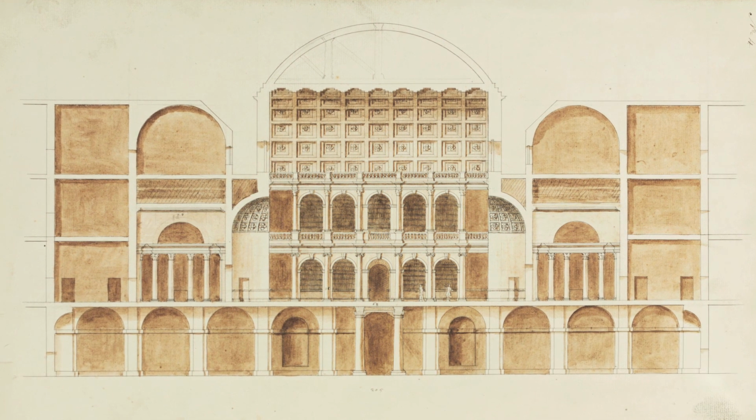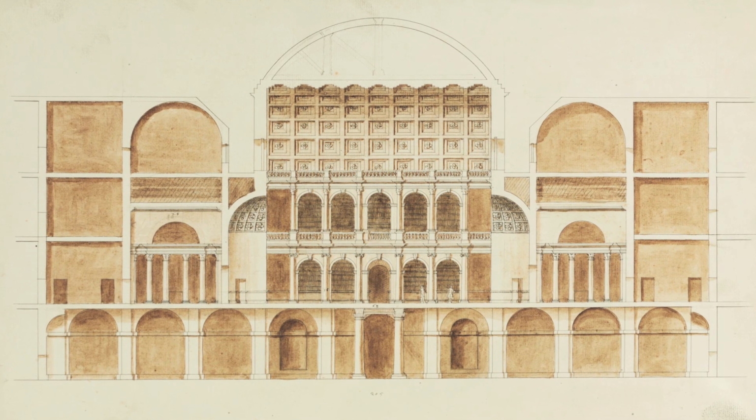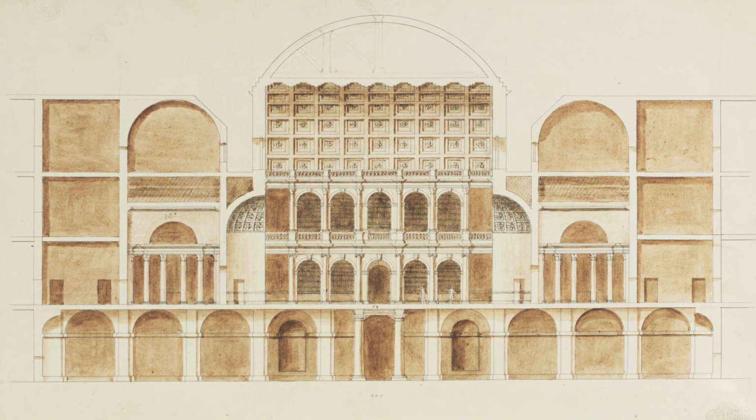It's with the Catonian Library in Kent's Pantheon scheme for the Parliament building that we get a rare glimpse inside one of his proposals. Kent's redesign for the House of Lords of 1735 gives us a brief insight in the sequence of drawings to his tendency to doodle on drawings and to the theatricality that he enjoyed so much.